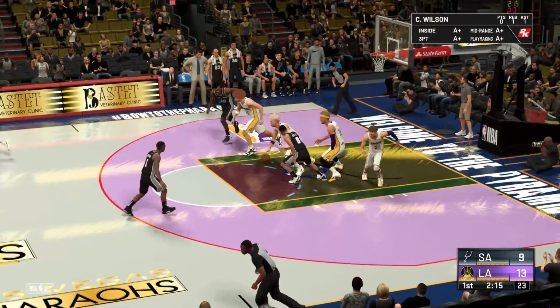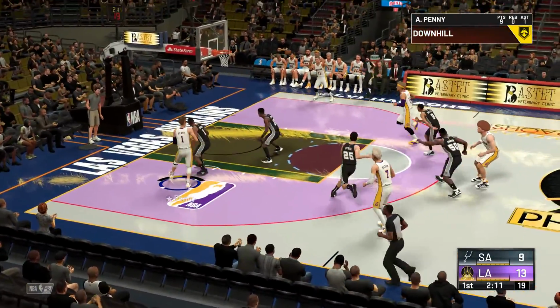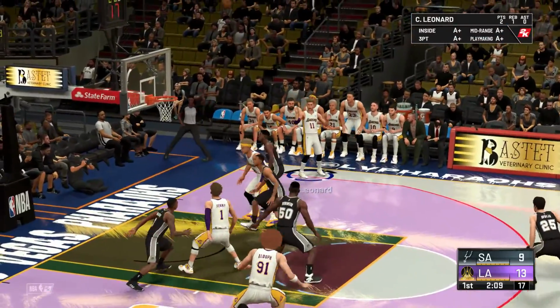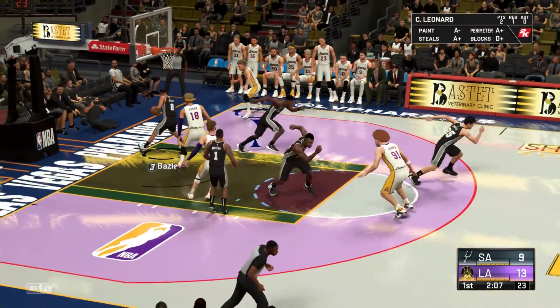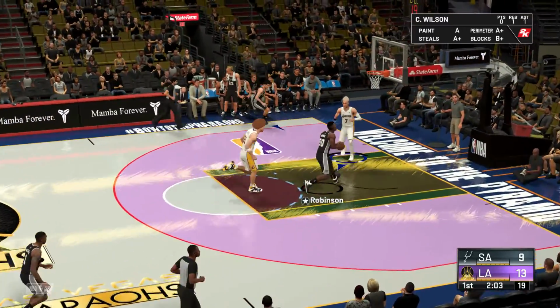And it's LeVert missing. Los Angeles leading by 4. And Leonard has it in the corner, beyond the arc. And it's Baisley with the rebound. San Antonio's gone 1 of 3 from beyond the arc so far.